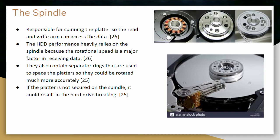Here, we'll be talking about another main component of the HDD, which is the spindle. The spindle is responsible for spinning the platter so the read and write arm can access the data. The spindle motors work by generating torque, which is a twisting force, so the platters can rotate at a desired speed. The HDD performance heavily relies on the spindle because the speed is a major factor in how the drive can locate a single bit of information as well as how it is being read.